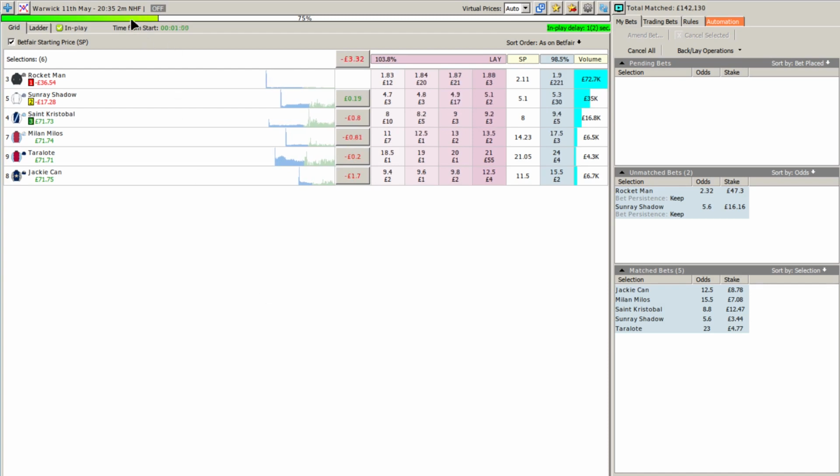So once again, we've got a couple of runners still left. There's no reason why you can't start trading out now on the runners that have already been taken. But again, you've really got to be confident of what you're doing. I would tend to suggest that you leave it towards the end. As I say, I've only been tinkering with this off and on for the past few days. So I have by no means got it down to a fine art.